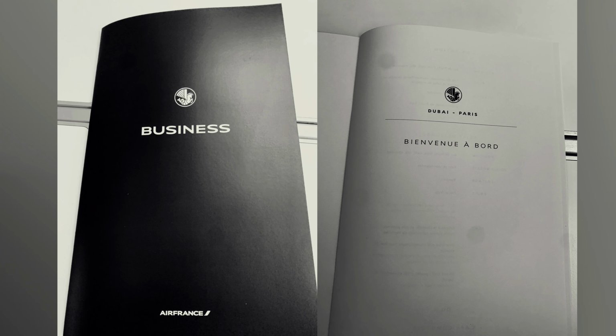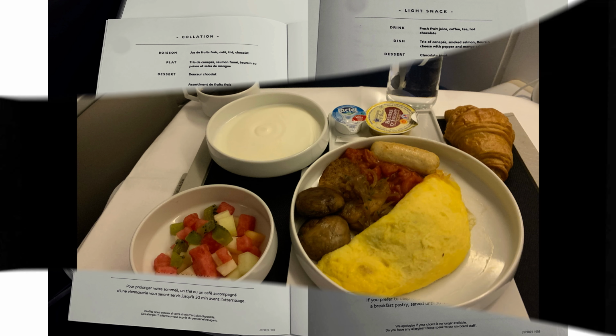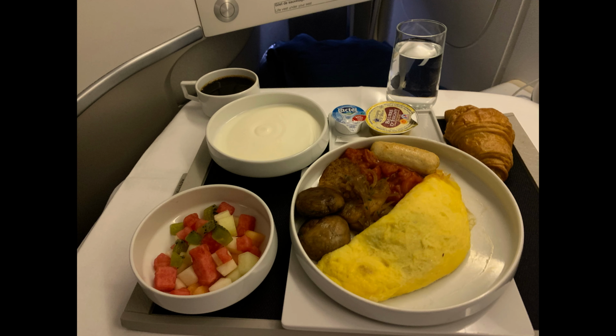Let's check out the menu. It's usually pretty good on Air France. I'm going to be having breakfast, so we're going to have the omelet with some chicken sausage and some fruit and yogurt. Looks pretty delicious, and of course we've got a croissant there because this is Air France.